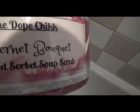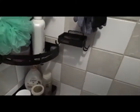And this one is almost gone. So when this one is almost gone, I use this one. But I got this off of Etsy. It's a whipped sorbet soap scrub. And that's my body wash. And this again is Daystar. So that's where I put my stuff at, y'all.